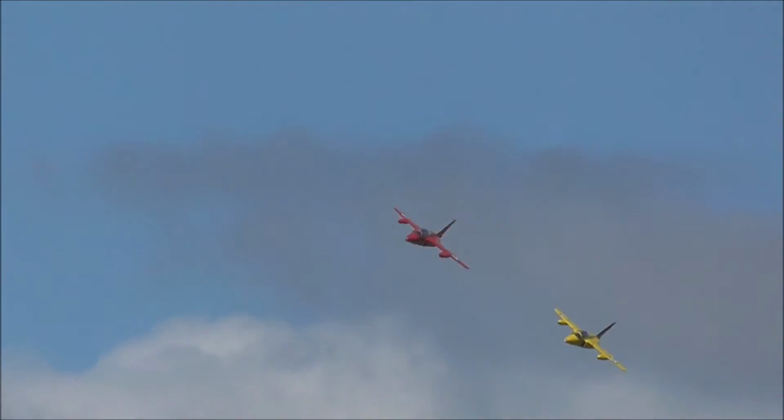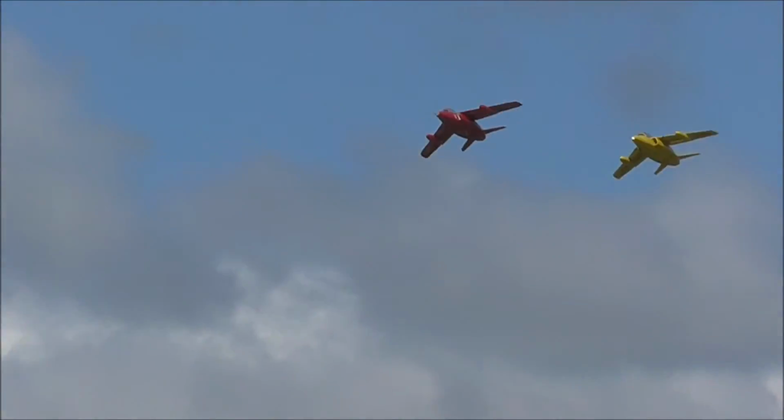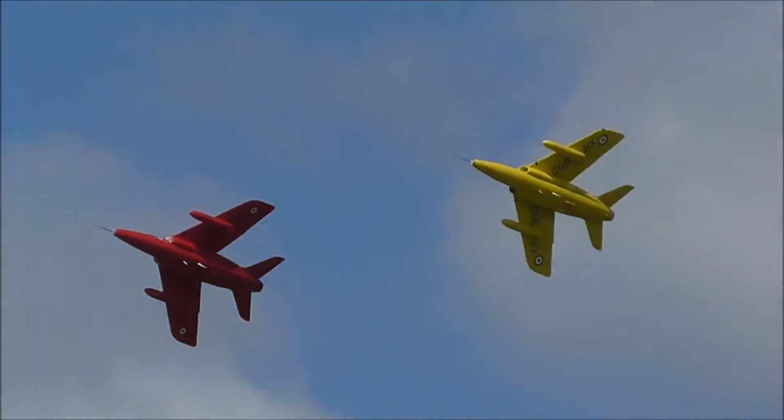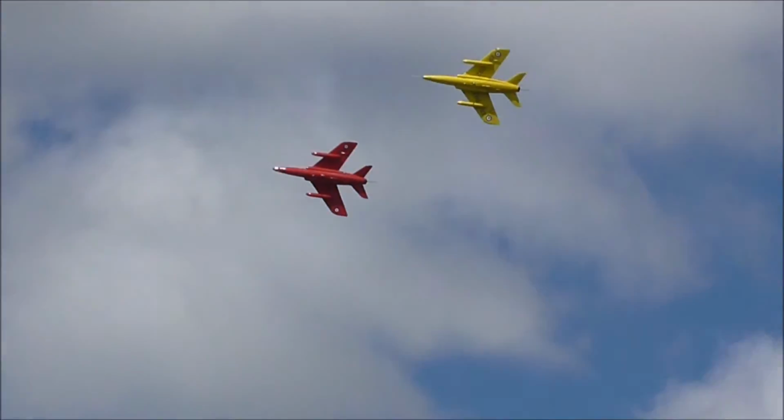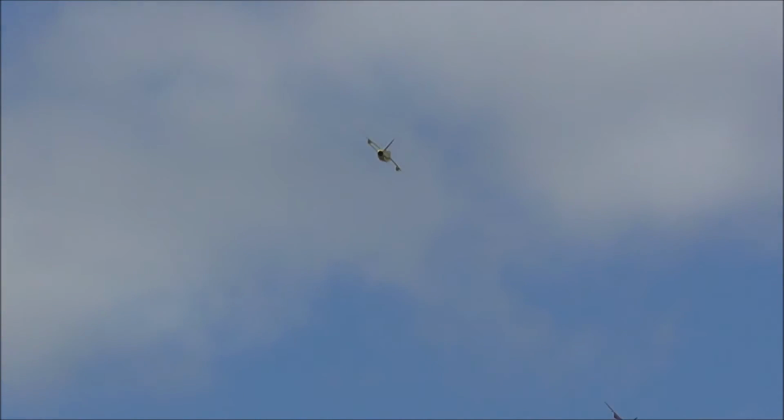Now the two from the right have come back round in echelon. They're going to go through crowd centre, and at the same time you'll see the third jet is somewhere loitering, probably quite high. I can actually see him from my vantage position, but he'll be joining up onto the two aircraft that have just passed to your left, and then they'll be repositioning for a final break. The Gnat bomb burst.